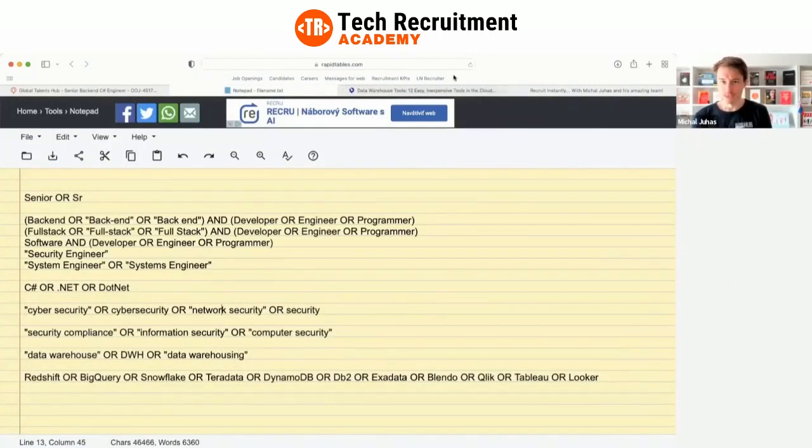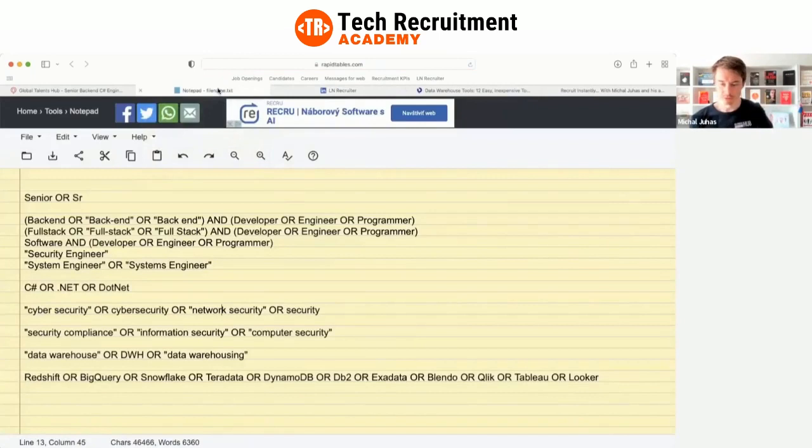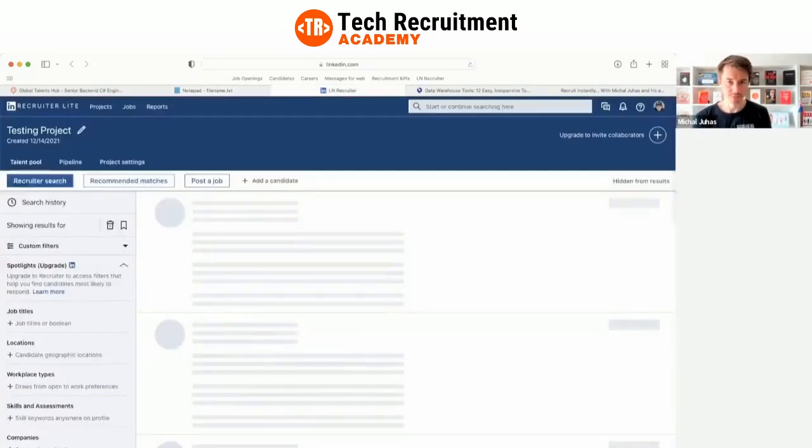Okay, so let's now open up LinkedIn Recruiter and we will see which of these keywords work. The destination will be United States, of course. So that's clear. Location would be USA.